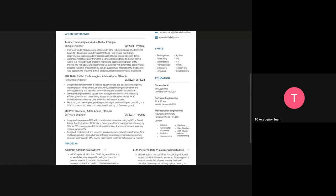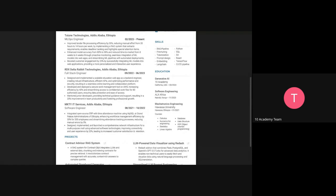And then he continued to say that he developed and deployed a secure work management tool on AWS, increasing efficiency by 40% and streamlining access to confidential work files for 80 authorized users, ensuring data protection and easy access. So you can see the lines really communicate what he did, and what came up from it in terms of numbers, because hiring managers are interested in numbers. Why numbers? Because that's how they differentiate people who understand their work and people who just do not understand their work.